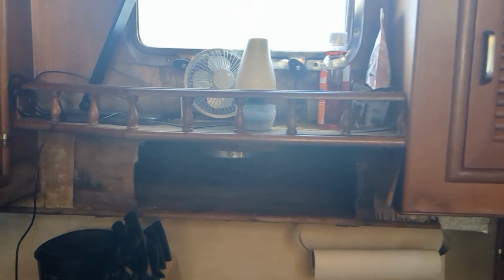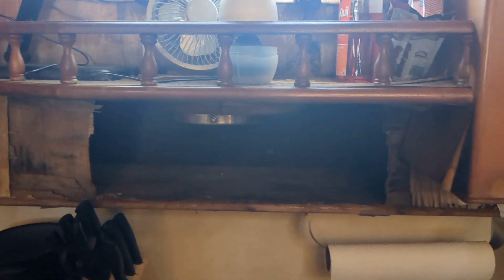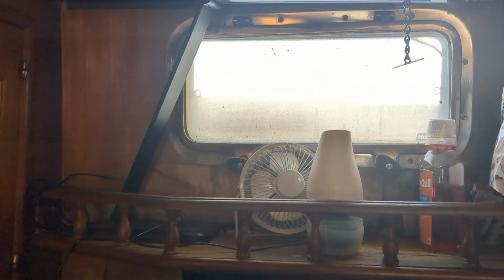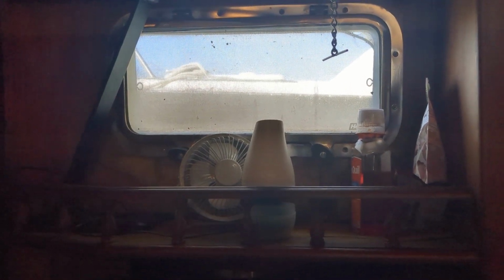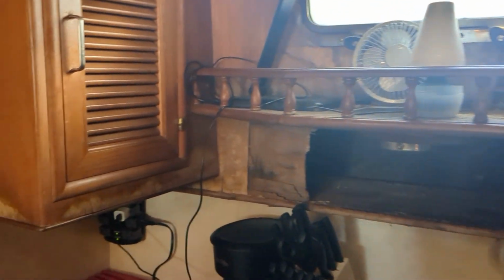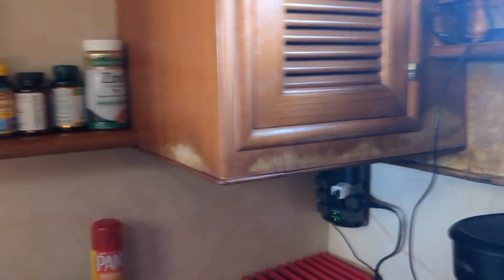So this is some of what I was talking about. This is the worst area for water damage. So I ripped all that stuff out because it was just falling. But like up there, I don't think it'd be that hard. I think I just need to repack that porthole, put new wood in, and if I just get some Cetol and varnish it, it'll look kind of the same. But that's kind of the worst part. You can see some more there.